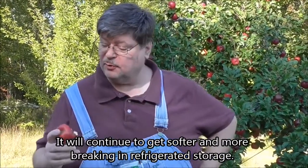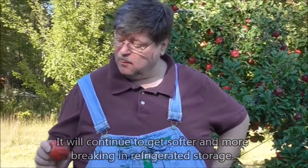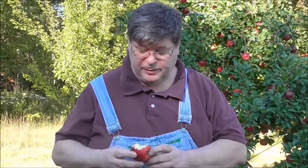We actually picked this off the ground. So the damage that had been done by the bugs, they typically get into the core and damage it, so it falls early. But sweet, not as juicy as it could be. It's starting to turn a little bit soft because of the bug damage, but I'm going to bite right into the core and see if I can see.